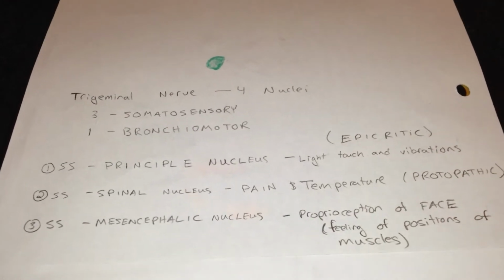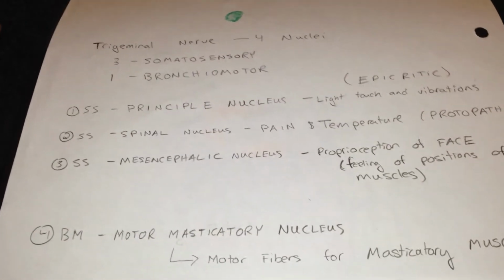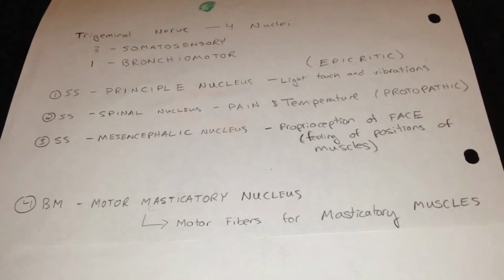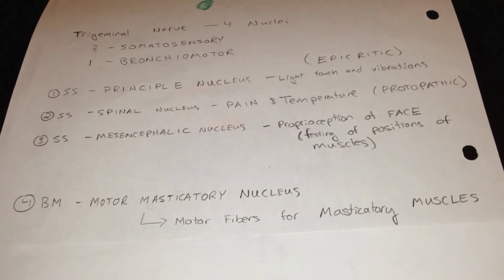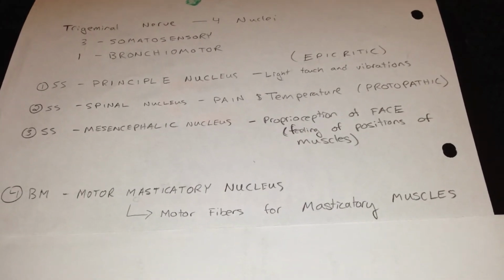Now, we have one more nucleus, our last nucleus, which is branchiomotor, and that's going to be the motor masticatory nucleus. The motor masticatory nucleus is going to be responsible for the motor innervation of the masticatory muscles.